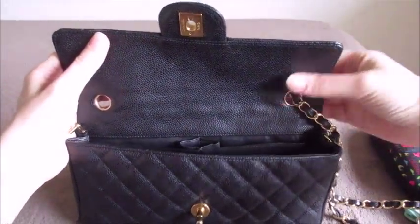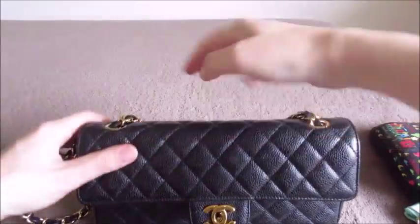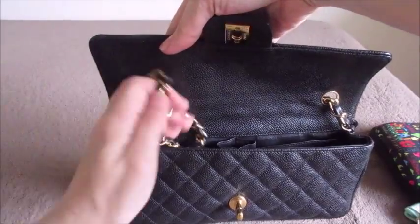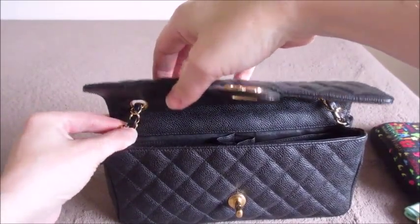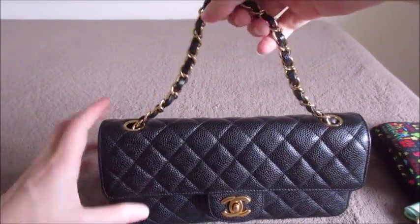shorten it and make it like a handle carry for yourself, like this. So what you would do is run it through, leave a portion of the chain there, and latch just a little bit right there. And then you've got a smaller handle carry bag.